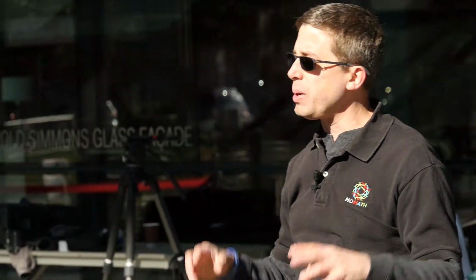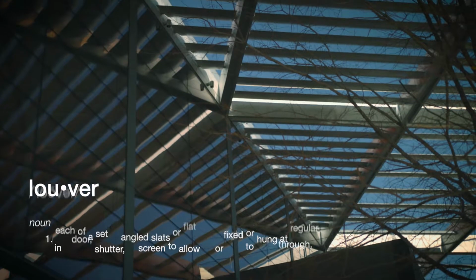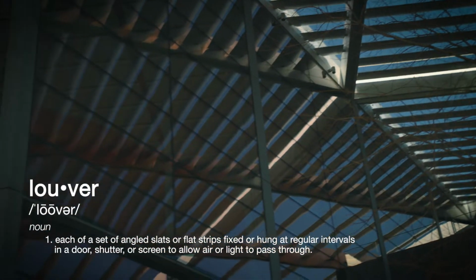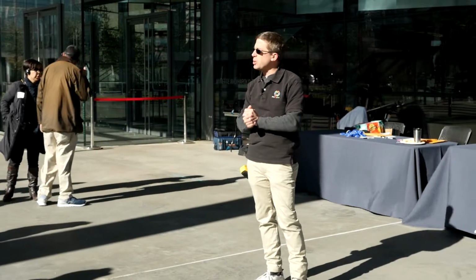We can't really see it from here, so we're just going to start with one aspect of the building that you can see very well from right here, which are these louvers up overhead. And you might expect, for example, that in a grid like this, you'd see the same number of louvers in every rectangle, but as you look around, you'll see that's obviously not the case. So we're going to try to take a little look at what's going on there.